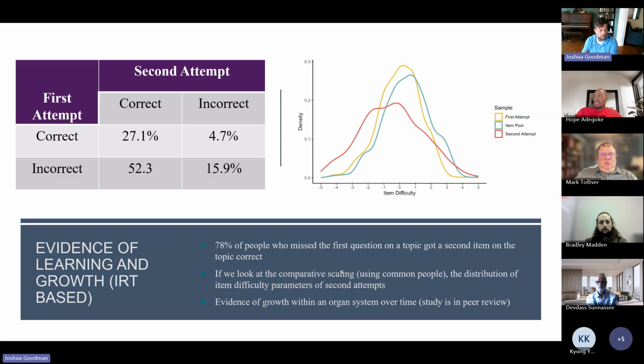These aren't the same items. They're not the exact items you see on that second attempt. You're seeing a different presentation of the same thing. And still we see people perform better when it's their second attempt on a topic. So I think there's some evidence that learning is taking place. We have a lot more work to do in this.